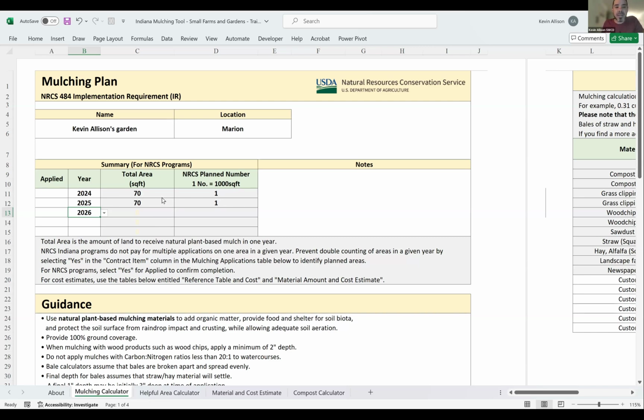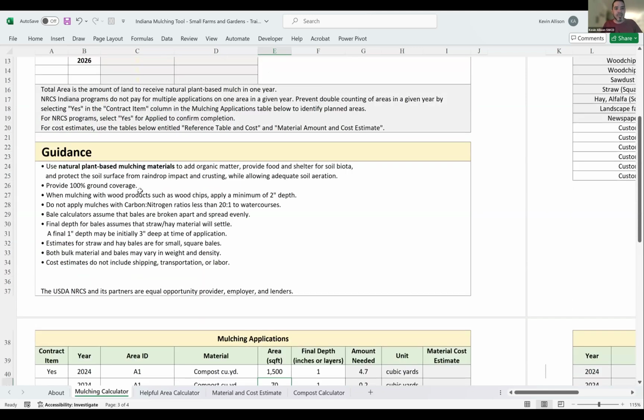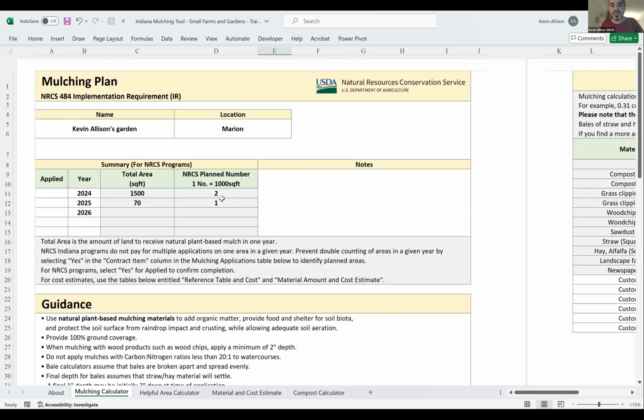So 70 square feet and 70 square feet in 2025. So it's going to actually round up to 1,000 square feet. So that's one number. Then the district conservationists could say, okay, this is one plan number for this contract. You can see that if I were to change this to like 1,500 square feet of leaf mulch or of compost, and then I go up to the top, it's actually going to pull in two numbers.